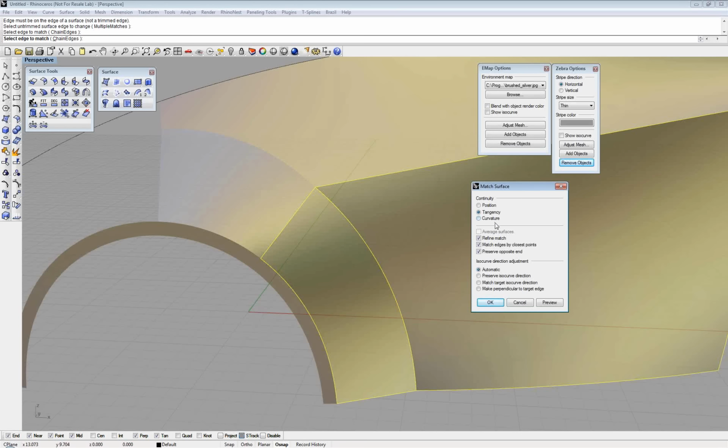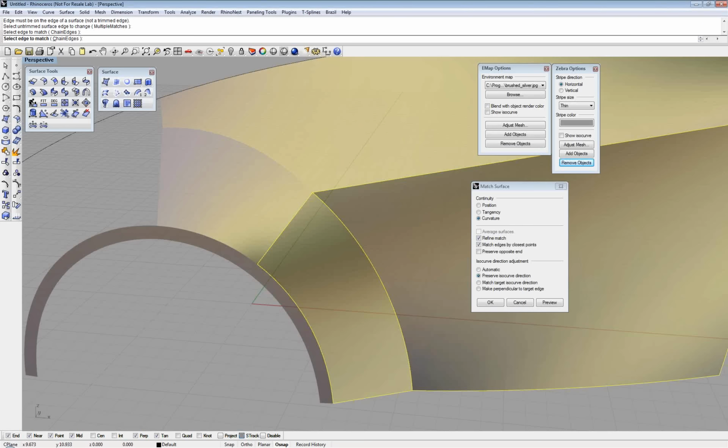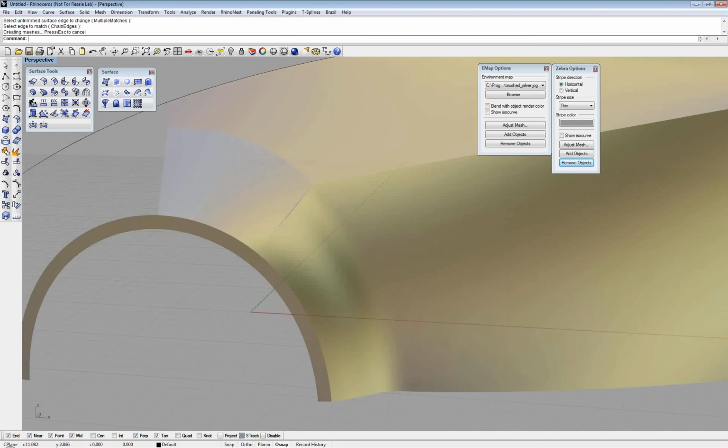And match surface comes up, and I want curvature continuity. And I'm also going to preserve the isocurve direction. So the isocurve direction, that evenness that we had in this surface, I want to preserve that. And if you have refine match on, it could possibly add a knot to the surface. So keep that in mind, but it does make a little bit of a better match in some cases, in my opinion. And you can see what happens there.